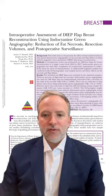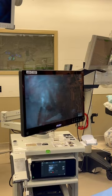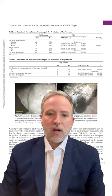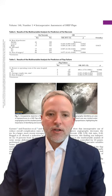And ultimately, we're able to show that there's a significant reduction in both fat necrosis and the amount that was removed from the flap. So in essence, we're able to keep more of a flap and have more of it healthy than we would without this technology. It is important for our patients because fat necrosis is a pretty bad outcome. Even if it's a small area, this results in concern.